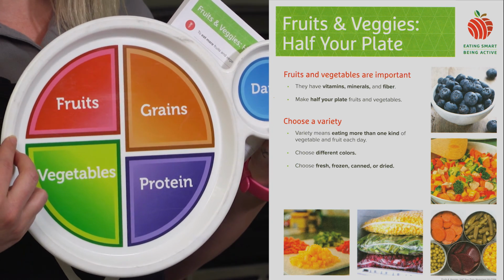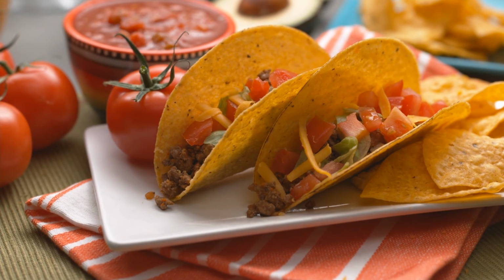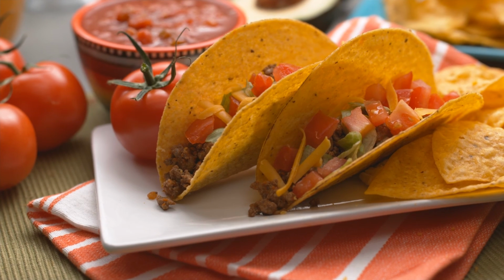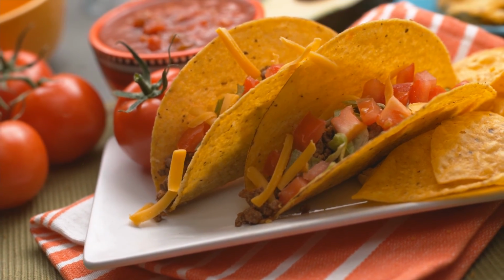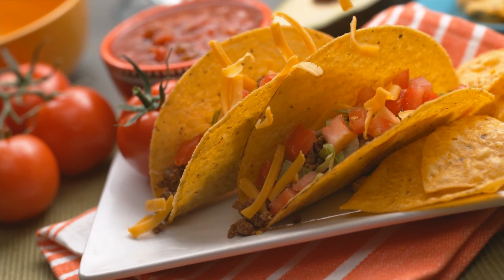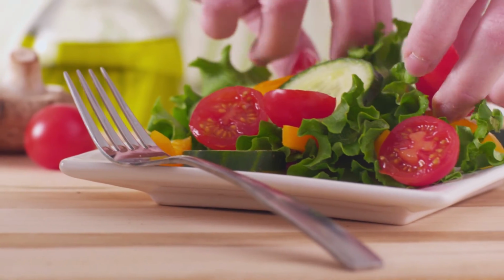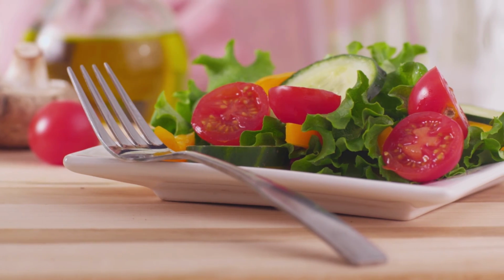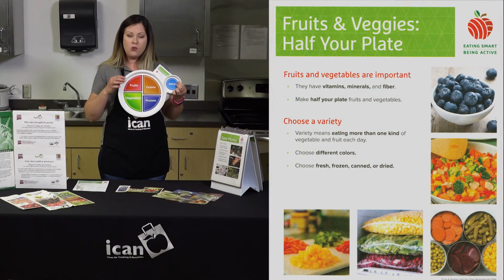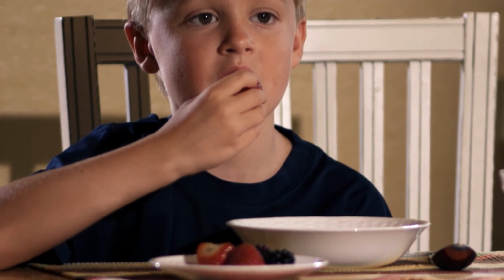Now, I want you to remember that not always will we have our food separated in the portions that it shows here. When we have something to eat, for example, like tacos, it's a blended food. We have our lettuce and our tomato and our veggies, whatever they may be, stuffed inside of our taco, or it might be in a salad to the side. So I want you to take into consideration more like the portion and that it is included with that meal that you are serving.